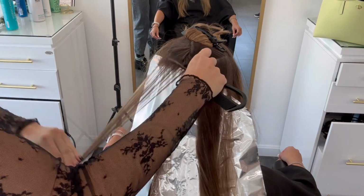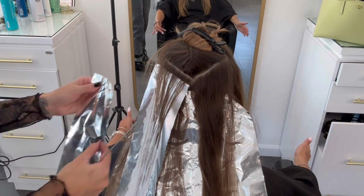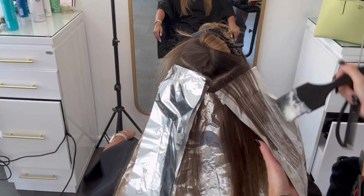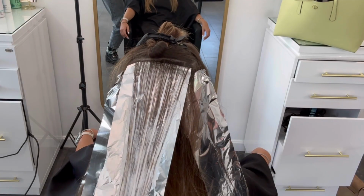There's nothing wrong with doing a root melt, but I do find I would rather avoid it if it's not absolutely necessary. For the back sectioning, I start at the nape and I work up the head, alternating between horizontal and V-section partings. I paint the high points of the lightener towards the face, and I make sure to keep the root dropped for depth.